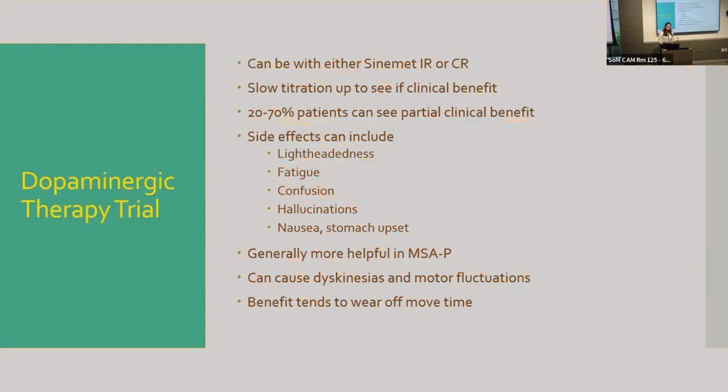But when we can, we do want to try the drug, because as many as 20 to 70 MSA patients do get clinical benefits, sometimes so robust that we can get confused into thinking they have Parkinson's the first few years of their disease. But it does have some side effects.